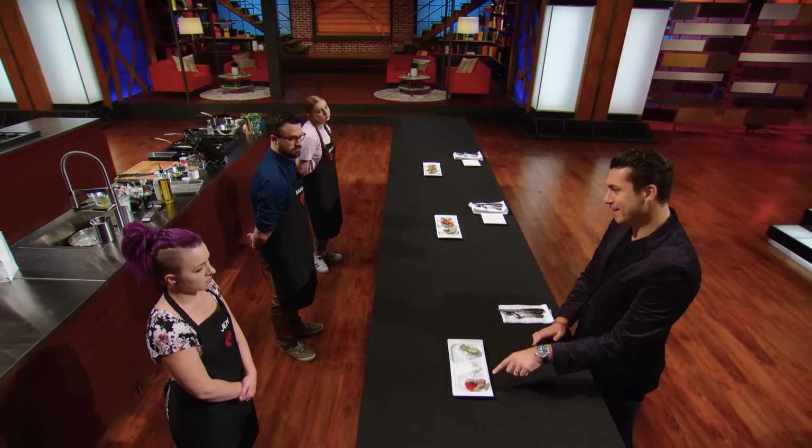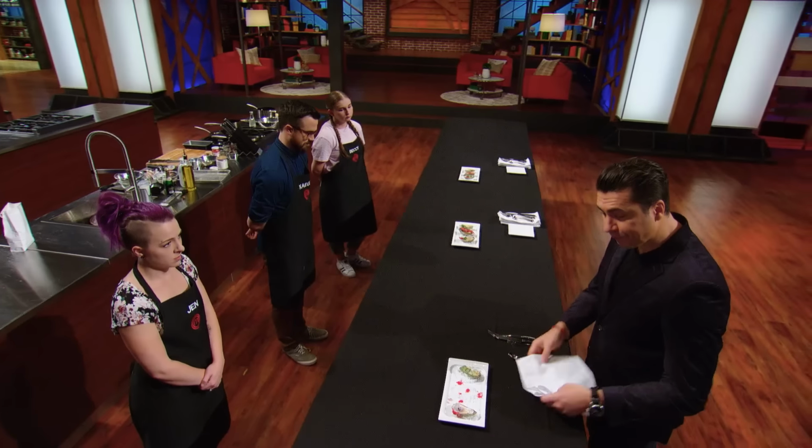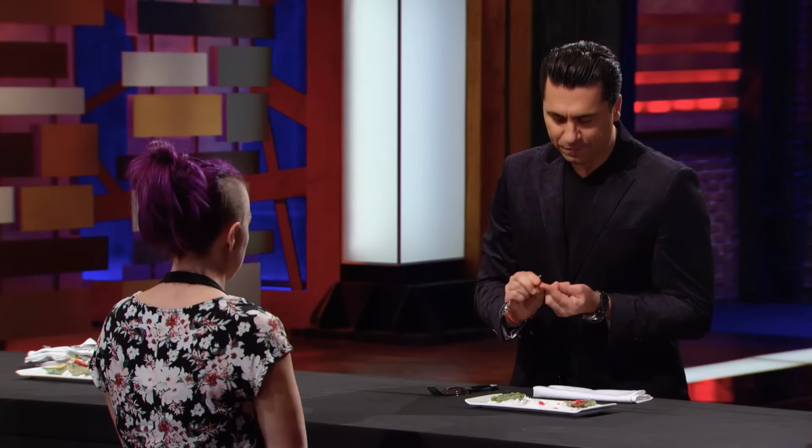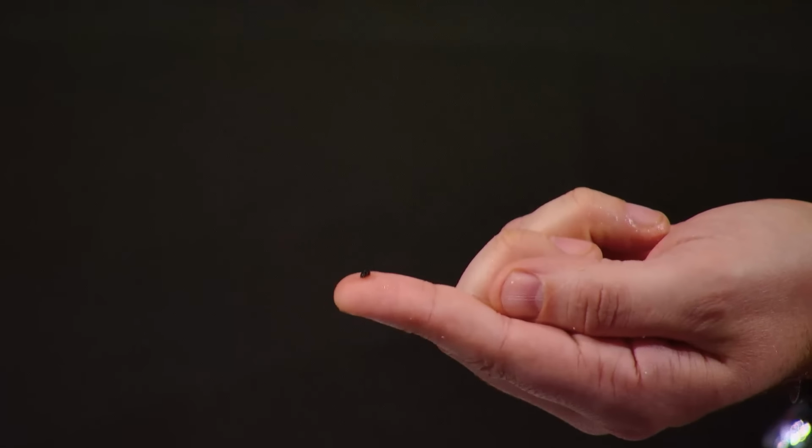Okay. In my humble opinion, the most difficult oyster is this one, the raw oyster, because you have nowhere to hide. Wow. You see that? What is that? That's peppercorn. It's a lot of peppercorn. Remember, cooking is all about those fine details. The pepper is too coarse. It's actually taking over the entire flavor of the oyster.